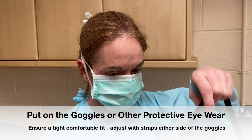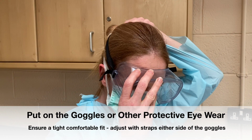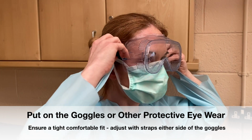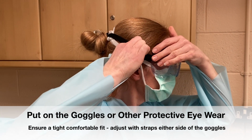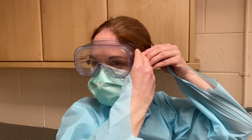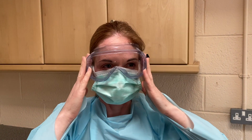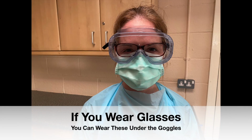Next, put on the goggles or other protective eyewear. Ensure a tight, comfortable fit and adjust with straps either side of the goggles. If you wear glasses, you can wear these under the goggles.